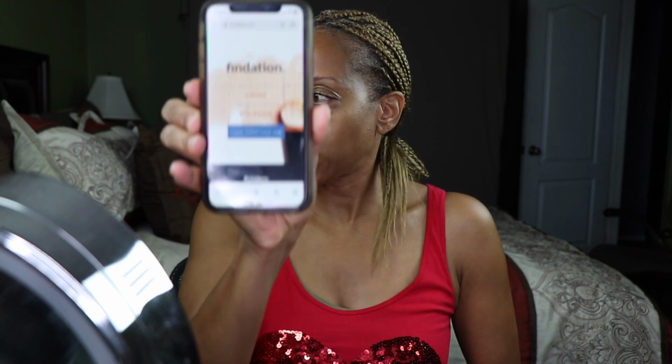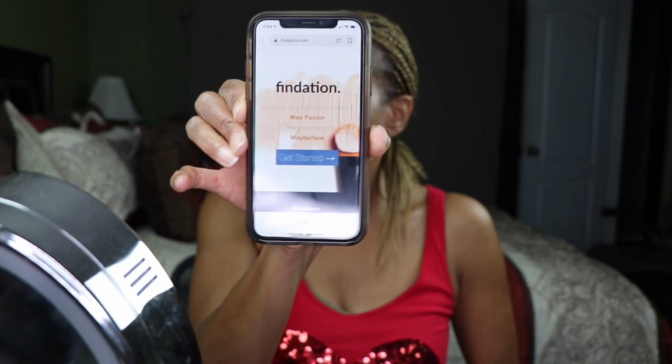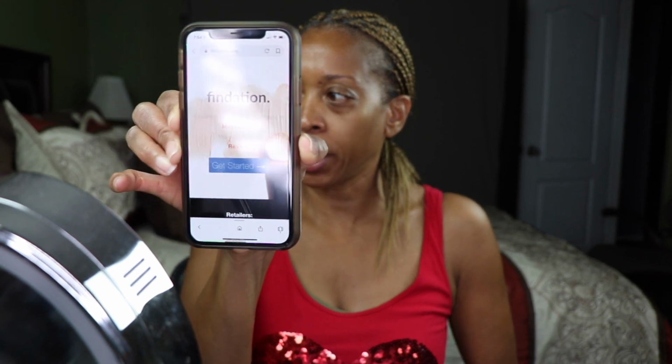And then there's also a site called Find Nation here, and it will help you. It has all the brands, high-end, drugstore, all that, to help you find the right shade. I know Sephora has something they put on your face in the store, but that could be hit or miss. So, Find Nation, because you definitely want to have the right shade.